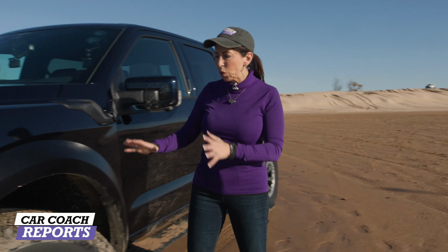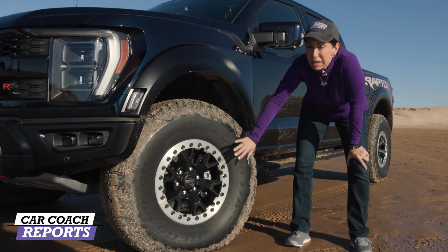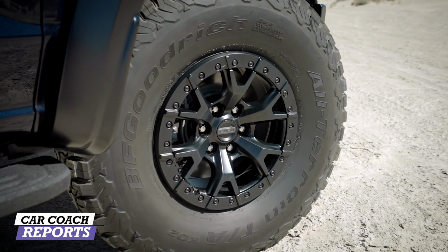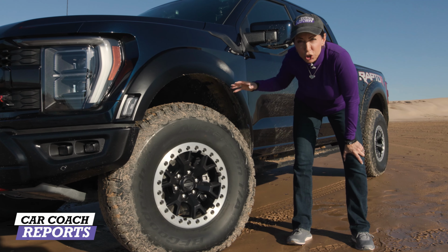It is a Raptor, so it rides on 37-inch tires. These are BF Goodrich tires that are special for this vehicle. 17-inch alloy wheels. This is what they use for off-roading. And if you were gonna build a car for yourself and you bought a Raptor, this is kind of what you'd want. That means different shocks as well.